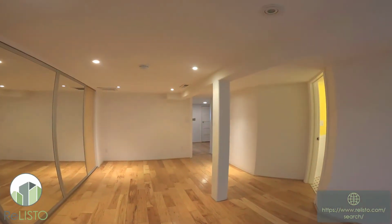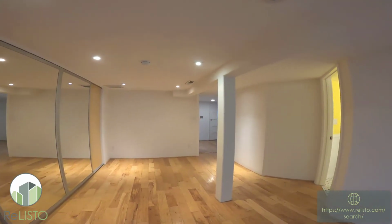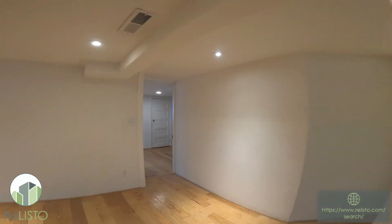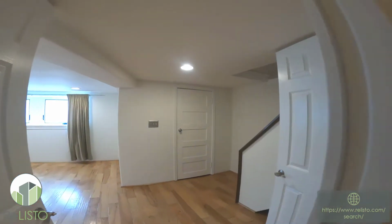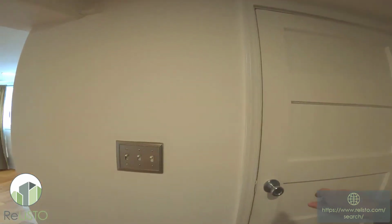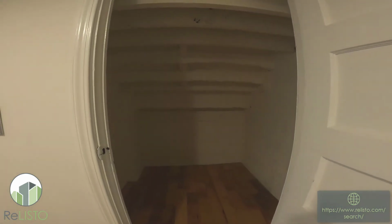You're also really close to Bi-Rite, Tartine, which, you know, everybody loves going to Tartine. Lots and lots of restaurants around the area. Very, very walkable as well, which is great. There's another great big storage space here. We'll just take a nice peek into this. This would be fantastic as a wine cellar.